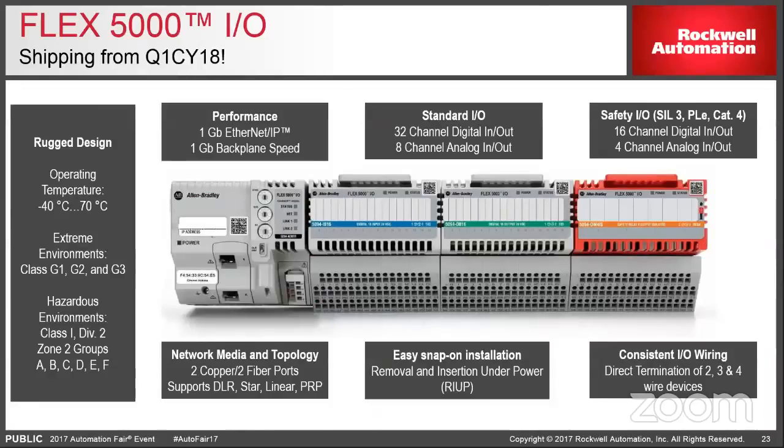The 5069 I/O, we can connect to a 5580 series controller. Yes, it can be remote I/O to it. There are comms adapters for the 5069 because it really makes good sense to have it, because it is a small, dense product.